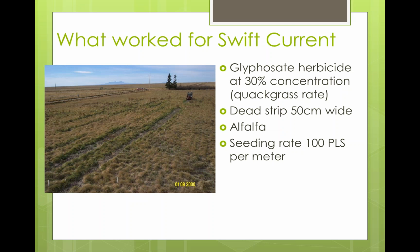Okay, so by now you should have a sense of what worked at Swift Current and what we tend to be recommending at the moment. It is basically glyphosate herbicide at a 30% concentration, which is actually the quackgrass rate. That ensures that you've killed your sward, and we're talking specifically of a grass sward, or basically grass stand.